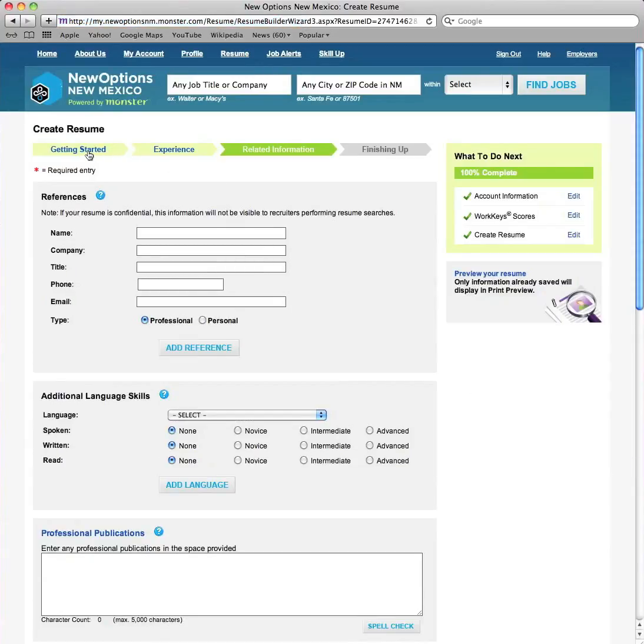Now we're on to references. Look at this green set of arrows up here. This allows you to navigate back to basic sections and put something in or change something. Right now we're on related information, which includes references. References are people who have seen your work and can say good things about you. Professional means that you met them when you were working on a job somewhere. Personal means that they are friends of yours or your family.